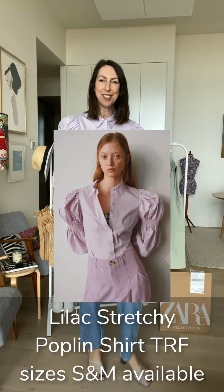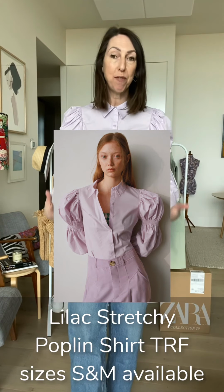Okay, next. So one of the key colours for this spring summer, and probably my favourite, is this lilac. How pretty is this? So again, we've got a very different style. I'm also wearing the small, and as you can see, it's a much neater fit, but I would still say it's fairly true to size, because the idea for this one is that the fittedness of the body balances out the fullness of the sleeve.